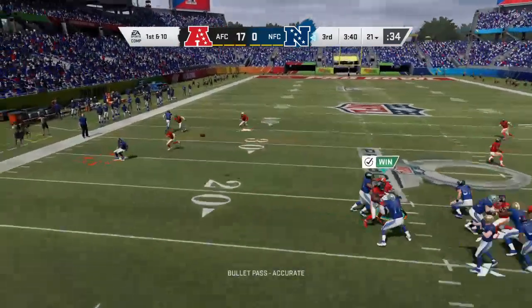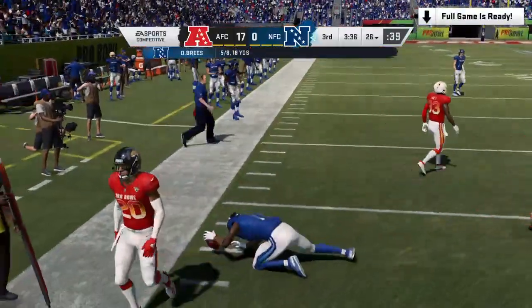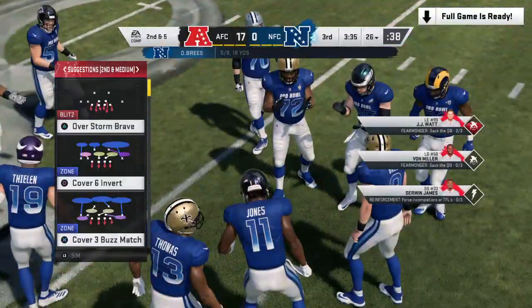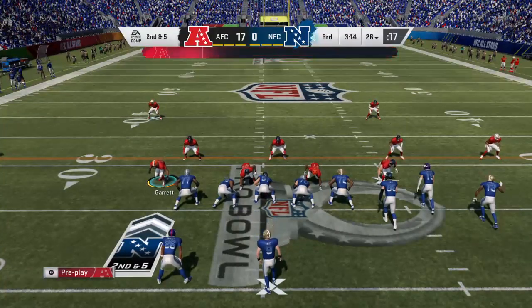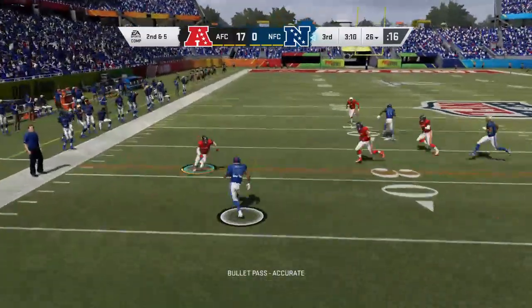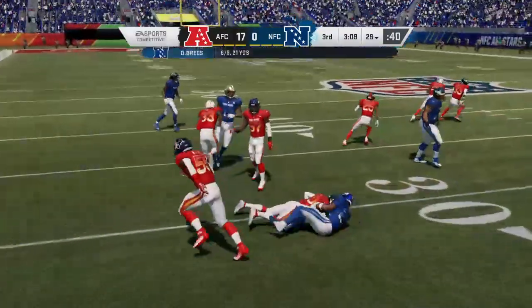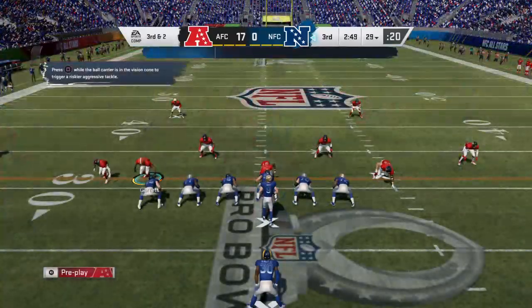Throwing on 1st down is Breeze. The left side completion to Jones. 5 yards on the catch there, brings up 2nd down. 2nd and 5 after the 5-yard completion on 1st down. Breeze now gets this out to Saquon Barkley. And he'll get to the 29-yard line, brought down there.